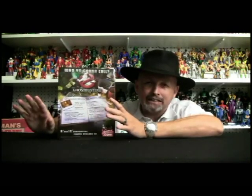I do like this packaging. I like how it's die cut. I haven't reviewed one of these in a while, but this is very, very cool. You get a good look at the figure and things like that. Now, the back of this, I think, is just priceless.